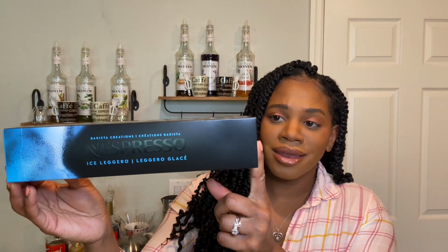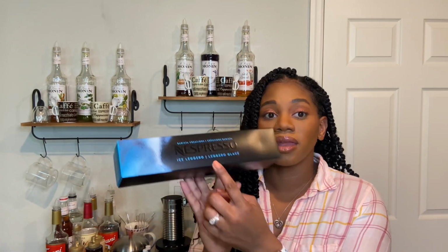I also got more of the Iced Ligero pod. This is one of my favorite ones for making iced coffee. The Iced Forte, I'm not a huge fan of that one because even when I add syrups or a creamer to it, it's still a little bitter. Maybe not bitter, it's just the coffee, the intensity is a little too intense for me for an iced coffee drink. But the Iced Ligero, I love that one. It's just nice and smooth. I guess it's like the iced version of the Bianco Ligero, but I love this one.